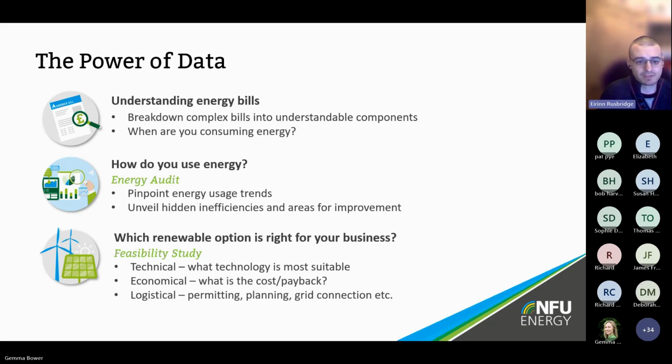There's a bit on the slide here about feasibility. Once you've reduced your energy, the next step is to offset what's remaining. So self-generation through renewables: there are lots of different types of technology that you could invest in, and lots of ways to determine whether that is a viable investment. We do offer feasibility studies where we'll look into the technical, the economic, and the logistical feasibility of any system that you might be thinking about. Next slide, please.